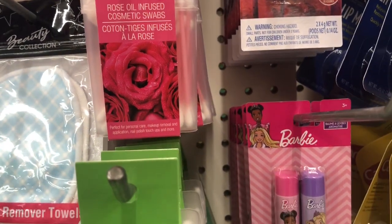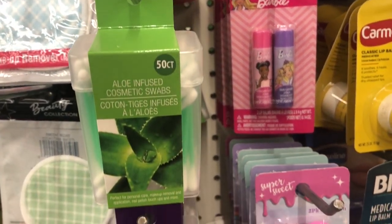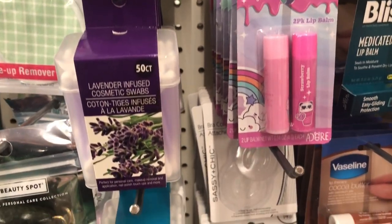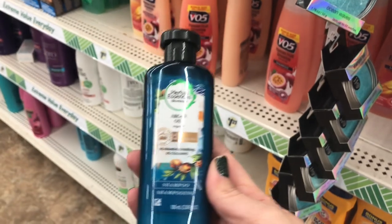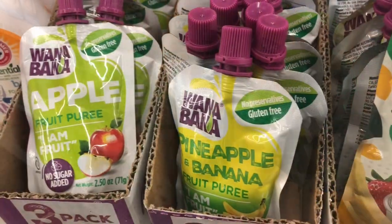Check out these infused cosmetic swabs. They're infused with rose oil, aloe, lavender, and even coconut. You guys, I found this Herbal Essences shampoo. I've never seen it in Dollar Tree before.